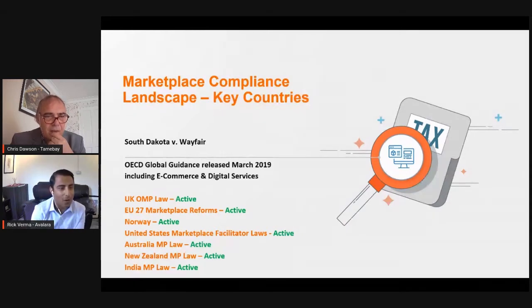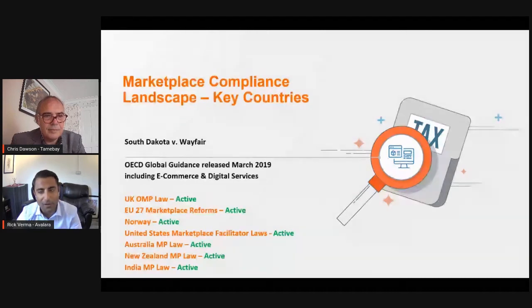Brexit and the UK OMP law came in at the same time, literally at the same moment. So that complication overnight was very difficult. And from a legislation perspective, the UK OMP law is very, very similar to the EU law, right? Instead of 150 euros, it's 135 pounds. I don't want to say it's a copy paste of the legislation, but it's not far off. There's just a few additional words to confuse everyone, but it's more or less the same.